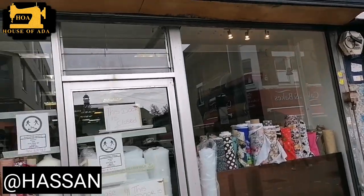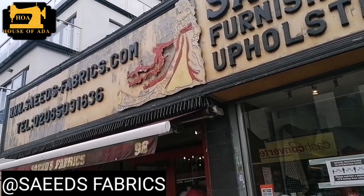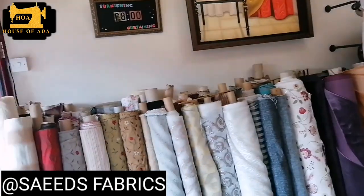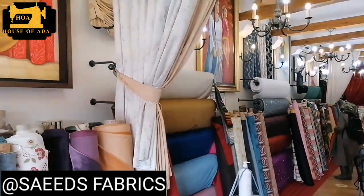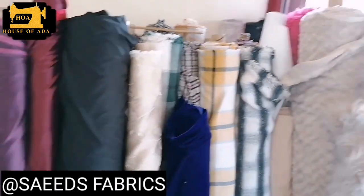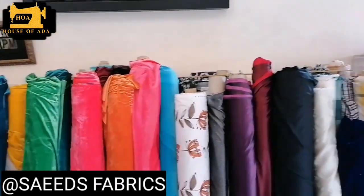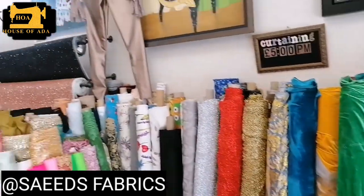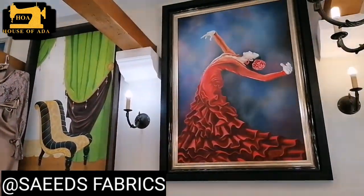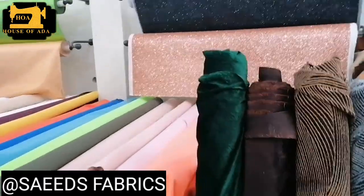Leaving the Hassan and Trimmings, you have this one, Saree's Fabrics. Let's go in. Anytime I come into this shop, all I see is class, so nice. You see, packaging is everything. There is no kind of fabric that you won't see here. You see, look at, I love that painting. No, I'm not taking it. So look at.